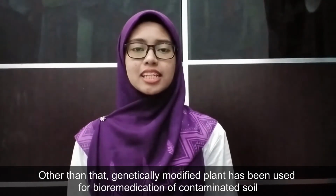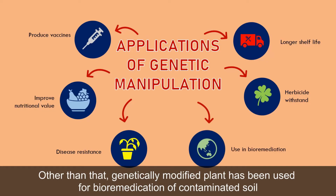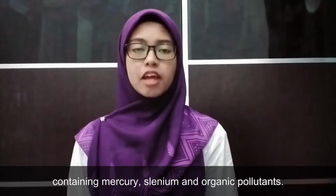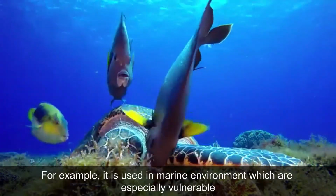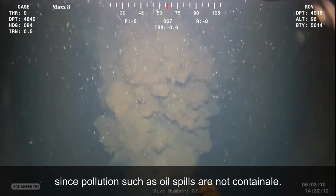Other than that, genetically modified plants have been used for bioremediation of contaminated soils containing mercury, selenium, and organic pollutants. For example, it is used in marine environments, which are especially vulnerable since pollution such as oil spills is not containable.